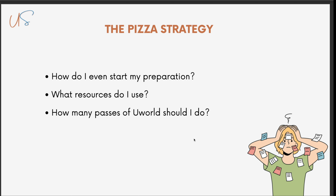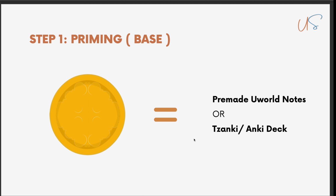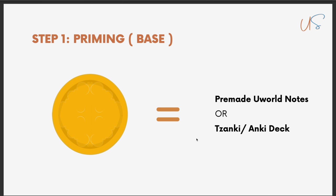Basically, you have to do UWorld once, but how can you do your syllabus once and do it so well that it actually compares to 3 effective passes of UWorld? So for that, step 1 is priming. By priming, what I mean is you have no idea what is coming next for you, right? You just took your Step 1 a couple of months ago, and you have no idea what to even study for Step 2 and what is coming ahead for you. So it is important to prime yourself with information of what's coming next.